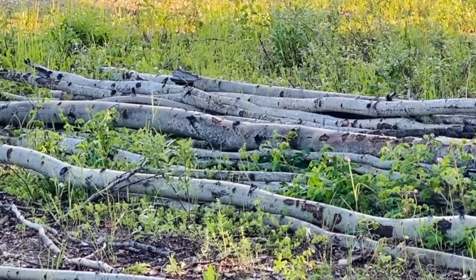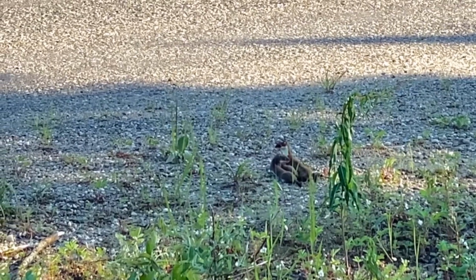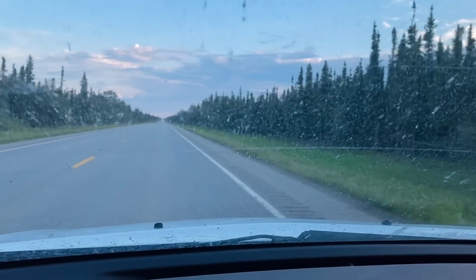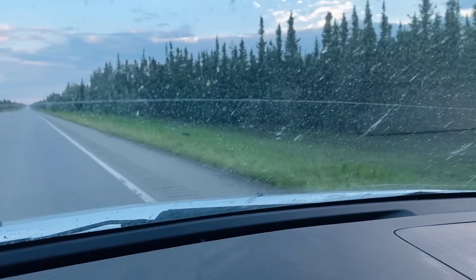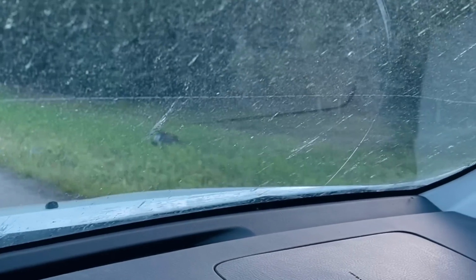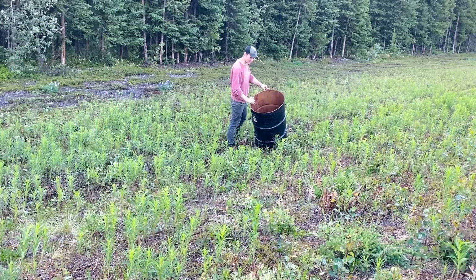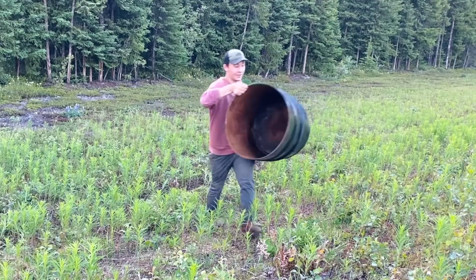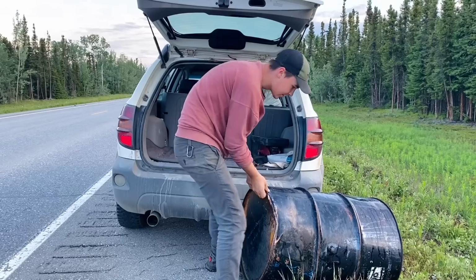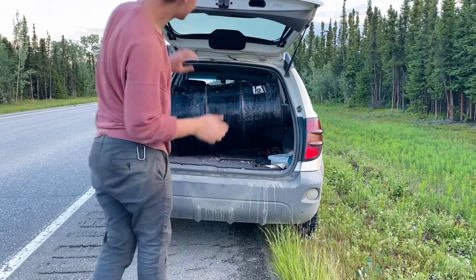Little weasels hanging out. We got a score this morning. Probably can't see it very well through my awful windshield, but we got a road barrel. Yeah, it's only a little dented, but I'm probably going to use this under the outhouse anyway. Oh, that's awesome. Good score. That is a good start to a day. Barely fits.